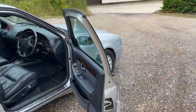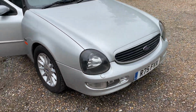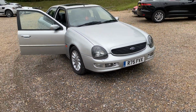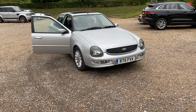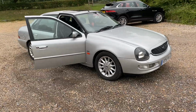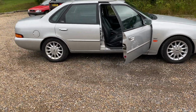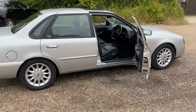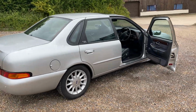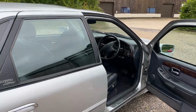She drives faultlessly, very, very smooth, and I promise you will get noticed driving this car. I've got to say, so far there's been positive press. People have been happy. You don't see very many of those. Where we stopped yesterday, a chap came over who was desperate to just have a look inside because he remembered how scrumptious they were. So let's just have a little look in the back as well.